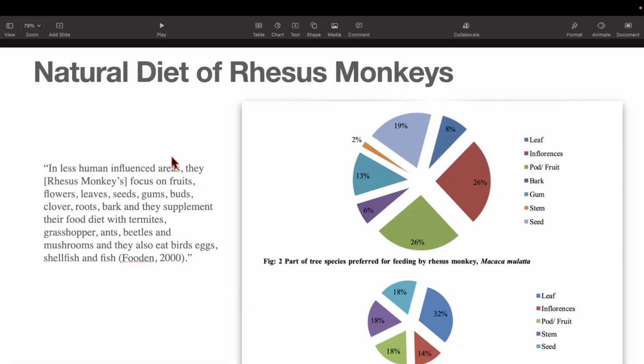So this is just a brief breakdown to some extent of components of the natural diet of rhesus monkeys. The quote here from this paper is, they say, in less human influence areas, the rhesus monkeys focus on fruits, flowers, leaves, seeds, gums, buds, clover, roots, bark, and then they supplement their diet with termites, grasshopper, ants, beetles, and mushrooms, and they also eat bird eggs, shellfish, and fish. So a normal rhesus monkey's diet is largely a plant-based diet of whole food plant sources that are quite fibrous, and then they have some insects, eggs, and fish or shellfish in smaller amounts.